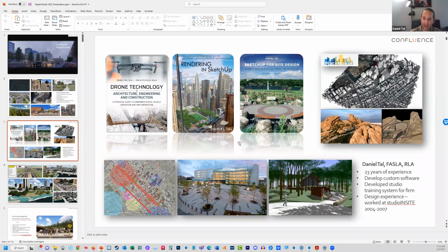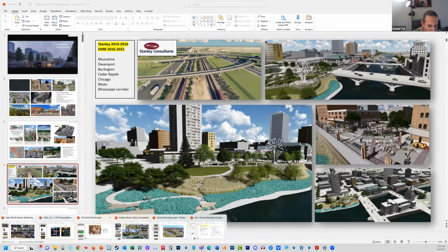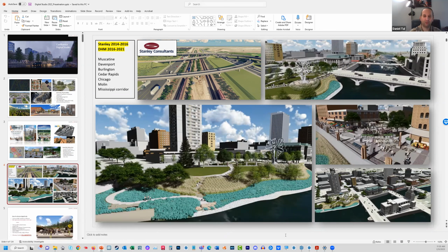I wear a lot of different hats. I spent the first 10 years or so of my career doing urban design and project management, and then transitioned into the 3D world. I currently work for a company called Confluence. And I apologize, I have a bunch of presentations here that are open that I'm going to jump back and forth on. So sorry about that, but I have so much information and it's kind of compiled in different locations.